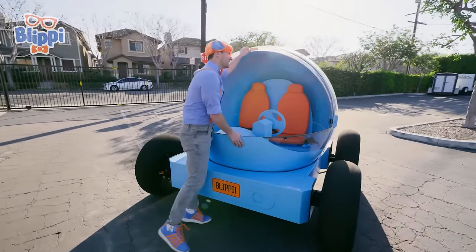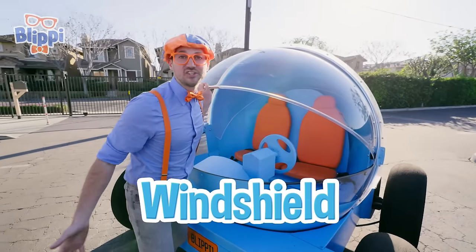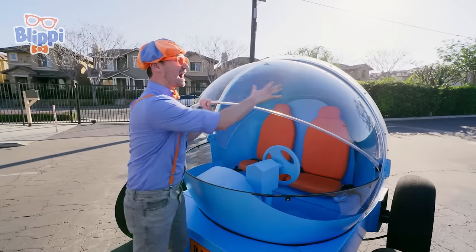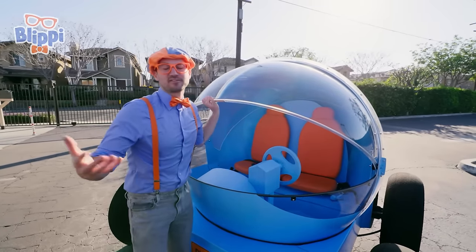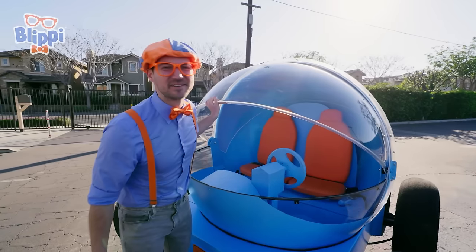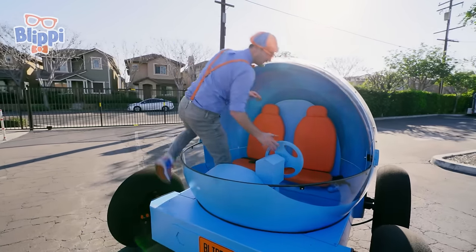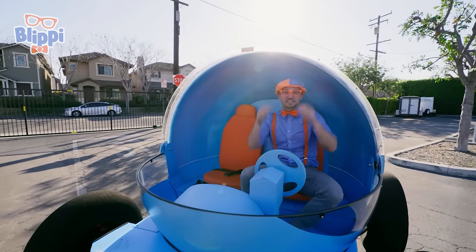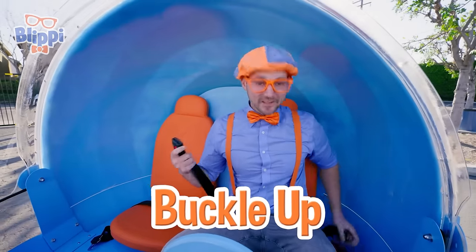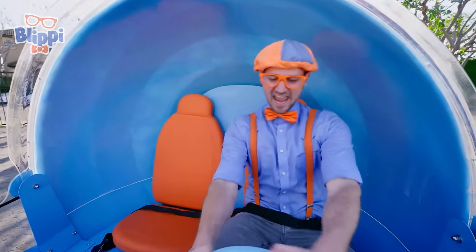Ooh, and look at this. Yeah. This is the Blippi-mobile's windshield. Yeah, just like how you might have a windshield on your vehicle at home. Yeah, I do as well. It keeps all the bugs from getting in my face while I'm going super fast. All right. Whoa. And speaking of going super fast, every time I'm driving the Blippi-mobile, I make sure I buckle up. First things first, safety first.